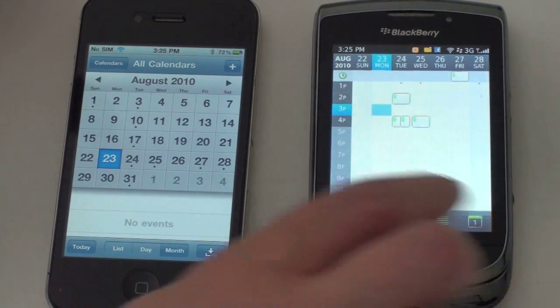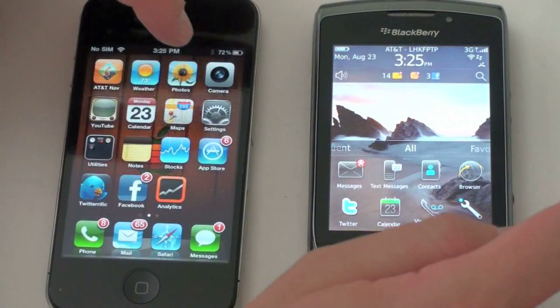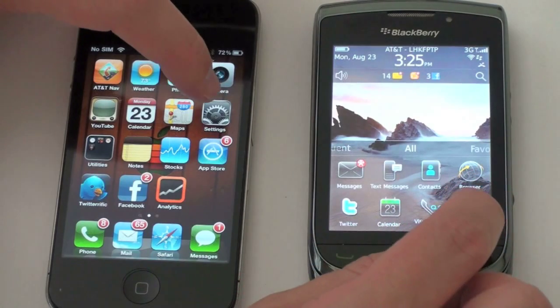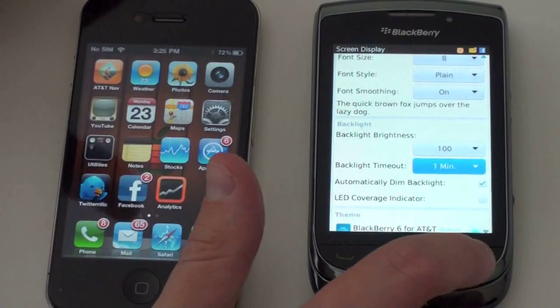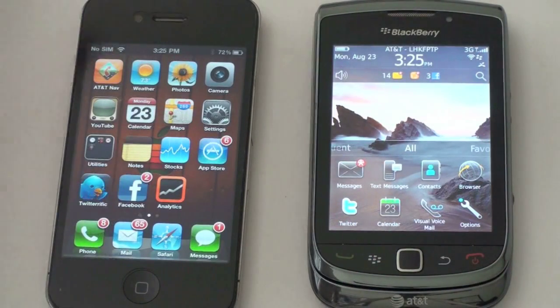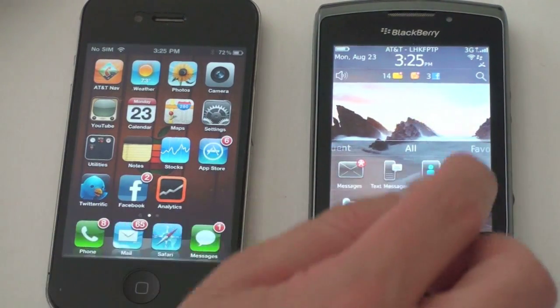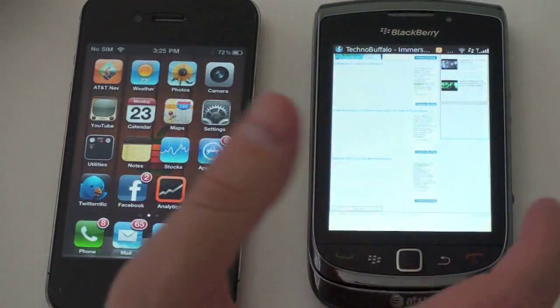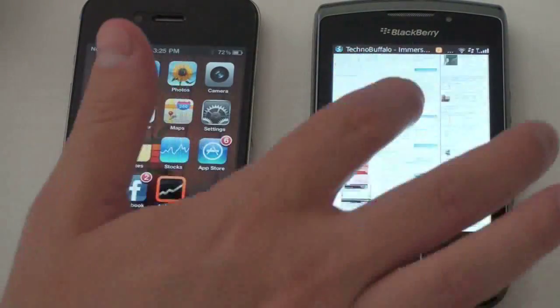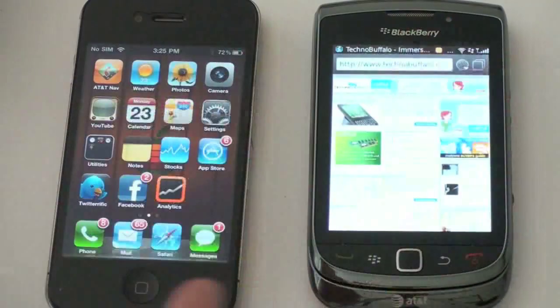So a little bit quicker there on the BlackBerry. Go ahead and open up Settings or Options on the BlackBerry. About the same. So you'll see that the Torch isn't a slow device. We really see the slowness, you saw it when I was looking at websites. When it comes to scrolling very quickly, sometimes you get that checkerboard pattern and all the content doesn't load. It's really where the big difference is.